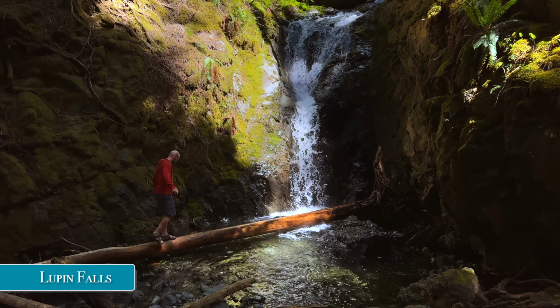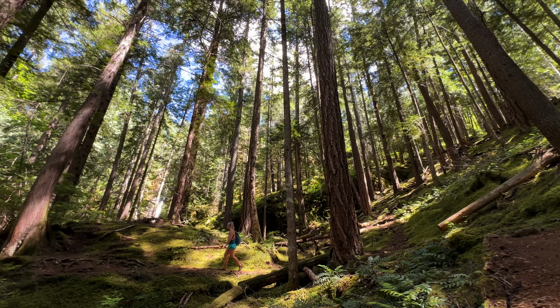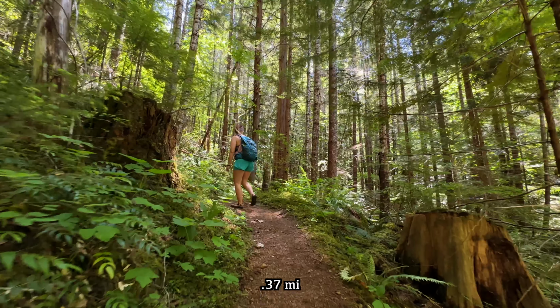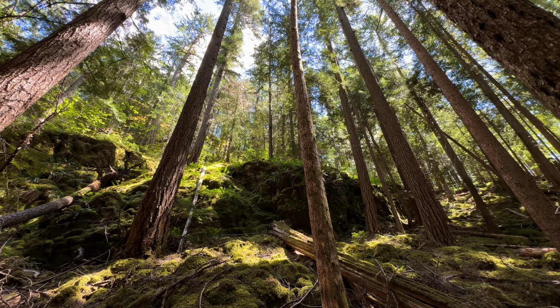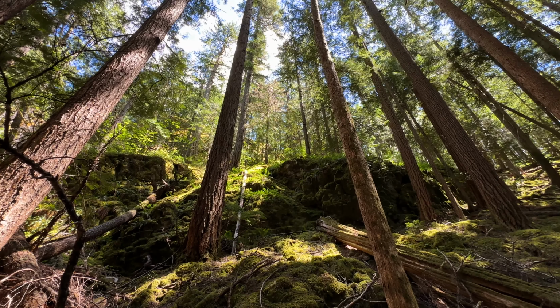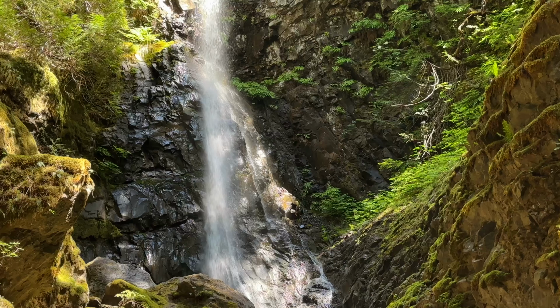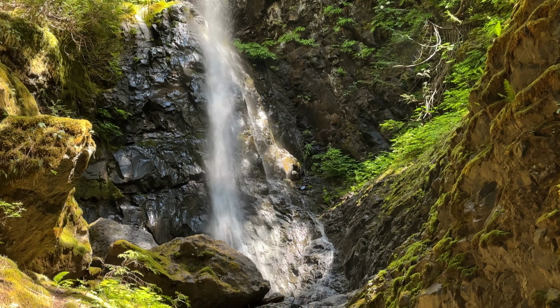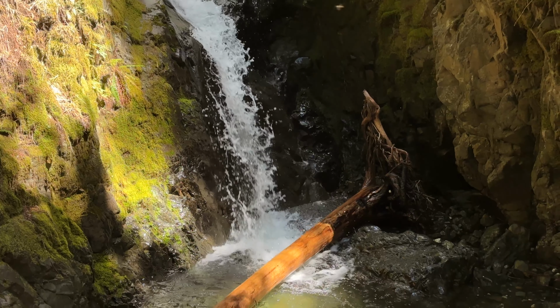Lupin Falls. Lupin Falls is one of the best easy hikes in Strathcona Provincial Park. It's a short 0.6 kilometer loop hike with parking just off Westman Road. Within steps, the trail enters an enchanting rainforest. And in no time, you are rewarded with Lupin Falls, a thin, wispy waterfall that descends a rocky chute. This short little hike is an easy 30-minute detour.